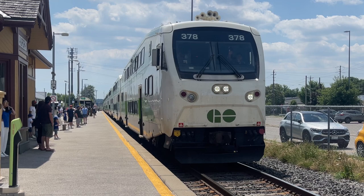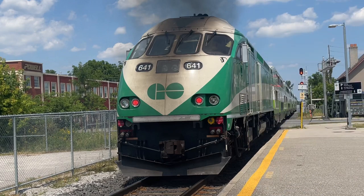We first start at the Newmarket stop at the Aurora GO Station, mile 30. And here we saw two GO trains. The first one was a northbound train going from Trotter to Barrie. It was led by cab car 378 with a really epic horn, and the crew actually gave me a wave. And pushing was MP40 locomotive 641.